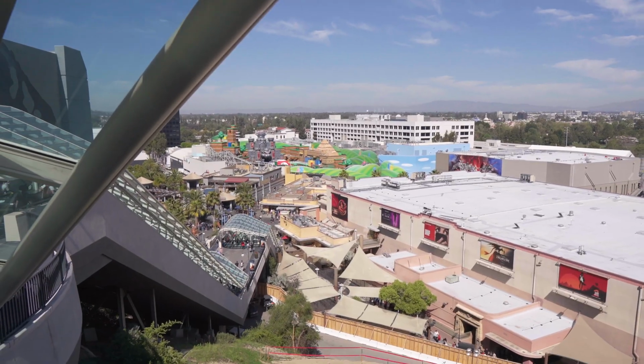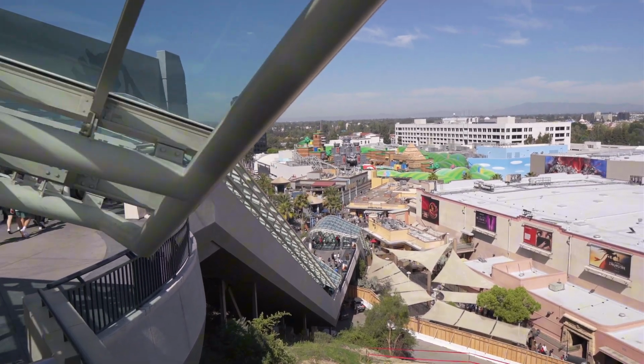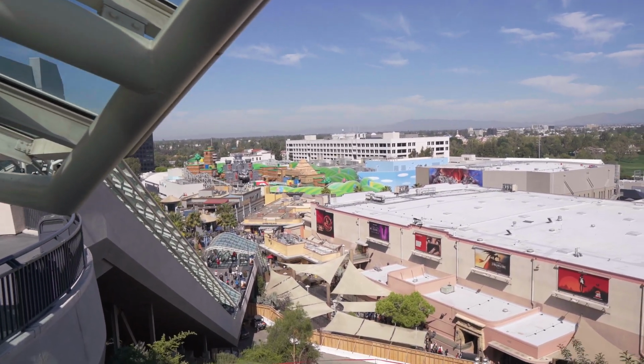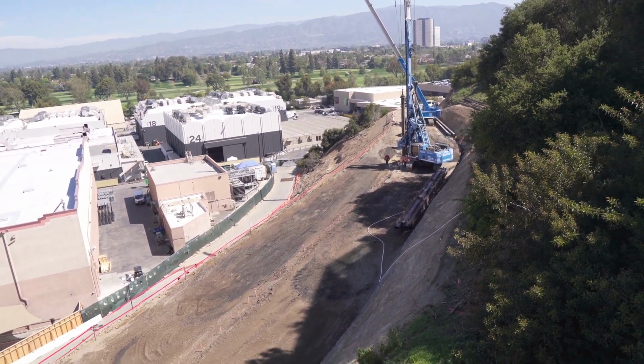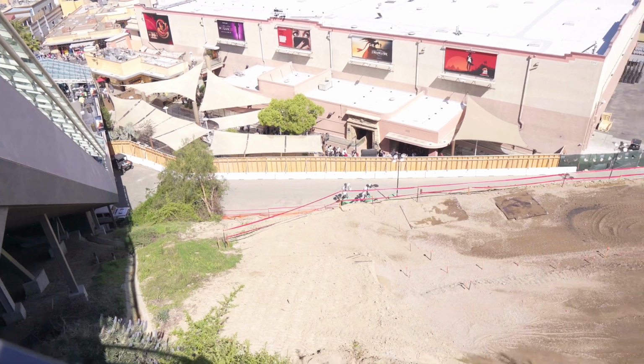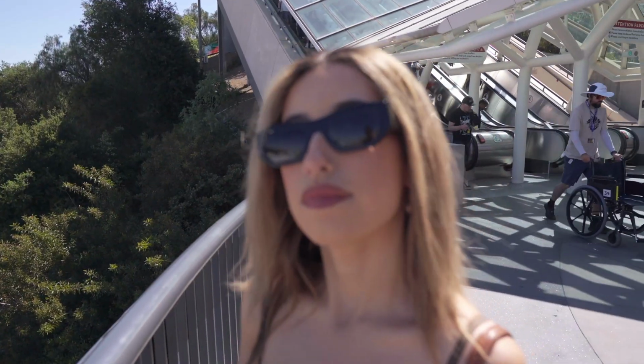Down to the lower lot we go because there are plenty of FanFest night preparations down here. Wonder if there's any in Super Nintendo World for Yoshi. We'll stop in the middle though for a quick update on the hill project. It kind of looks like they're making a new road almost, the way that they're flattening all of this. That kind of looks like a road, right? It definitely looks like a road.